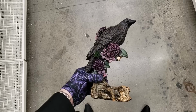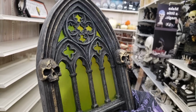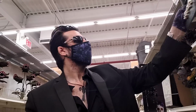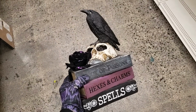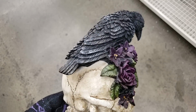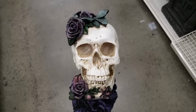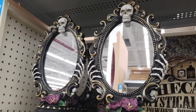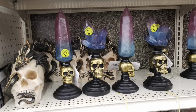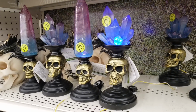These items look amazing. Just look at this gorgeous Gothic stained glass window. In this section, there was no shortage of well-sculpted crows and skulls, and it was all in this black, purple, and green color scheme. There were cushions and art prints and more skulls. There was also a mirror and a cauldron and these gemstone lamps. With these lucky crystals on our side, what could go wrong?